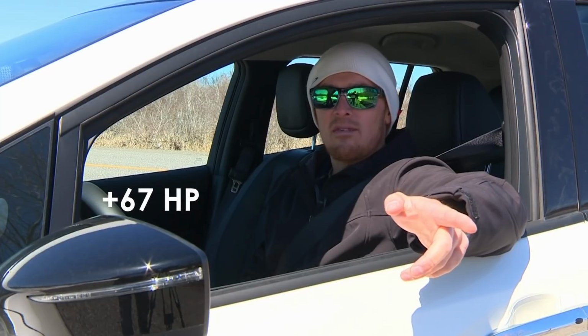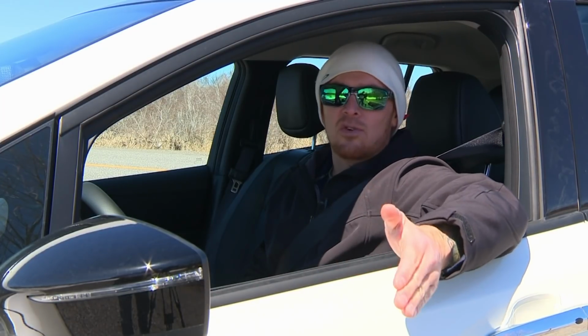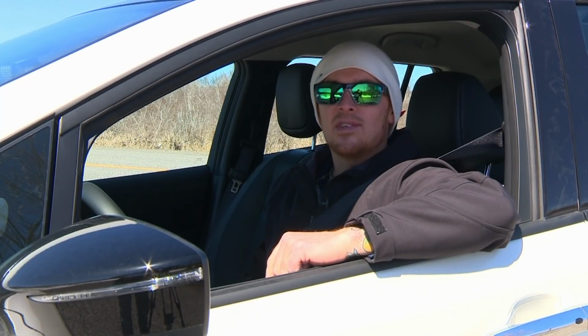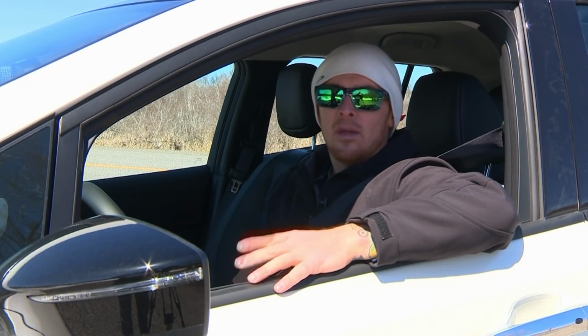Now, if you live in Narnia and you still think electric cars are gutless, then consider this. This one will do 0 to 60 in 7 seconds, which is about as fast as a sporty compact like, say, the new Honda Civic Si. And in the process, it's totally noiseless.